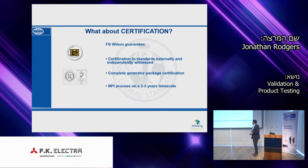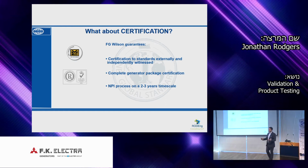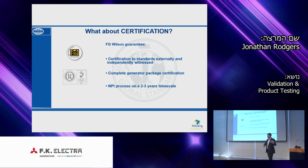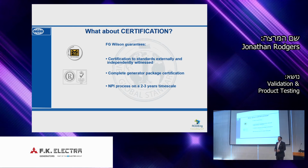So this means that we're independently certified against our regulatory requirements and legislation. And it's not a matter of certification of engine and panel and alternator. It's the combined generator certification. So we sell a generator package. We manufacture a generator package, and that's our warranty. Our testing is for the total package working together, working in uniform.